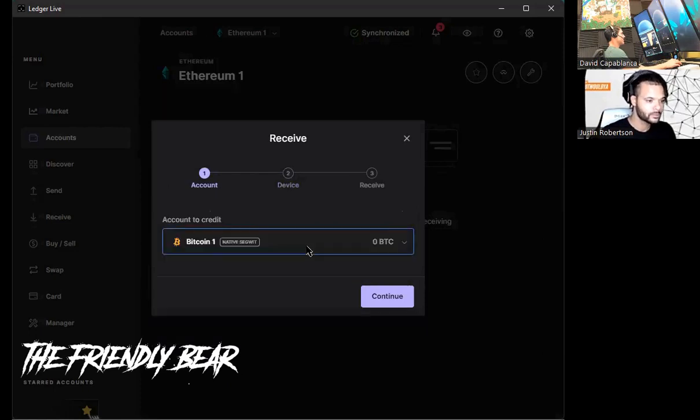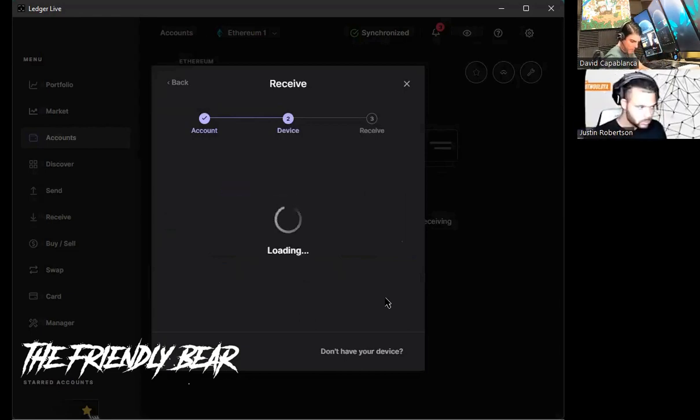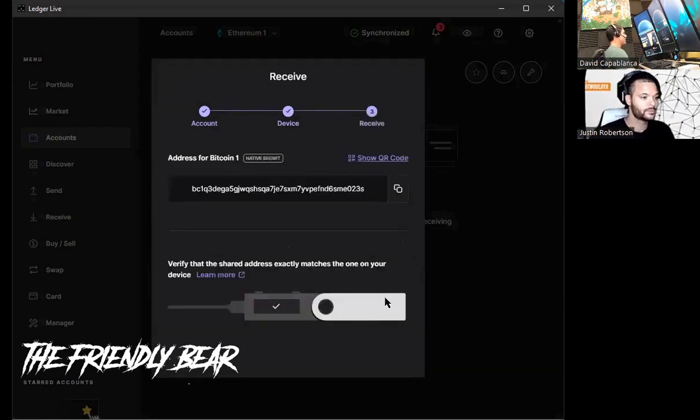Okay, so go back. Let's do Bitcoin first. All right, go to this thing. Press both buttons. Bitcoin is ready. Okay, verify. So this is now saying you are going to receive Bitcoin to this address. You want to copy that on your computer and then email it to yourself.